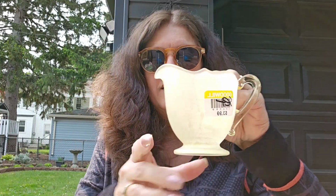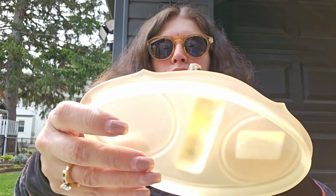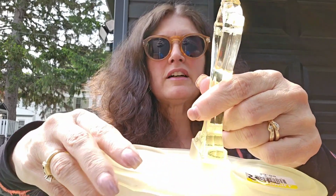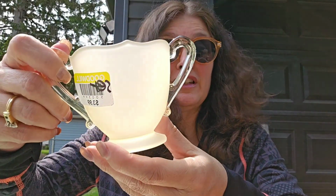and it is this creamer and sugar set. The whole set was $3.99. It came with its caddy. The caddy is footed. It's in this frosted yellow, or almost like a yellow satin color. You can tell by just the style of it that this is vintage. However, there is no markings whatsoever. So I was like, well, I'm gonna take a chance on it.